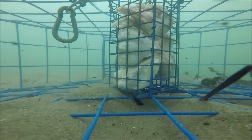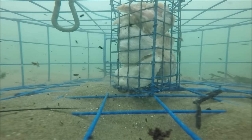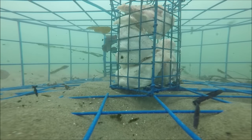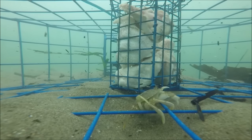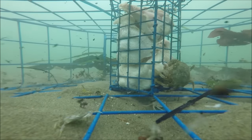I tied my GoPro to the pod and took some underwater video. So here's what it's gonna look like, and the first crab is gonna show up pretty soon. So let me speed up the video a little bit to show you that first crab that comes in. It wasn't very long, probably about a minute. So he comes in and he goes straight to the bait box, of course. Even the tiny crab decided to get in on the action.